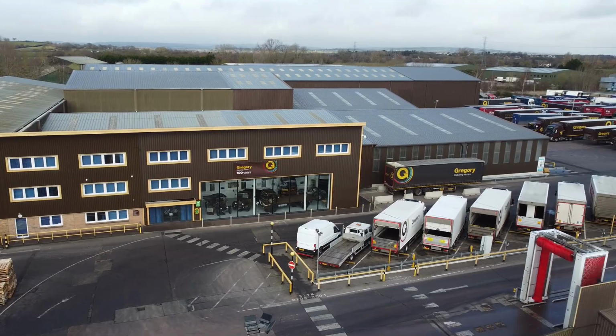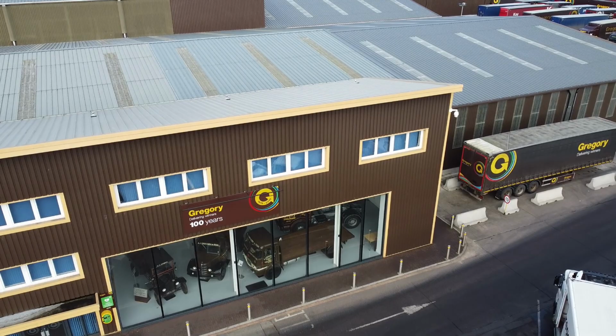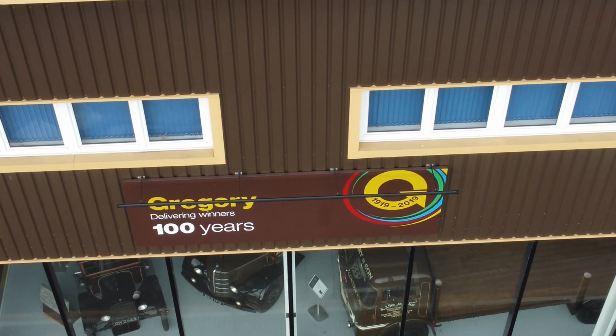Definitely proud of their long service. It's plastered everywhere, which I don't blame them. 100 years in business is something to be proud of. There it is again, on the side of the building. Delivering winners, 100 years.